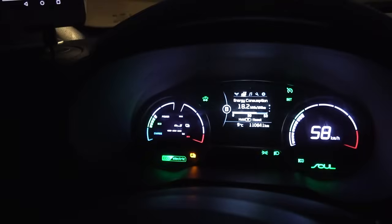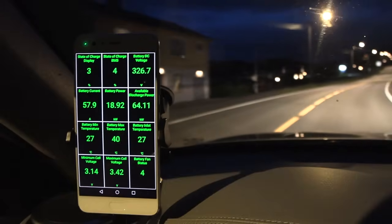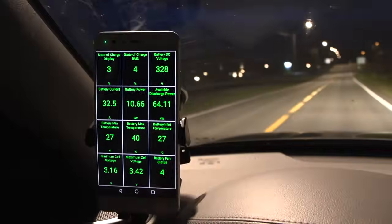Don't die now. I'm in turtle mode. What the heck is going on here? Come on, don't die now. 3% left. Oh no, come on. Can the hill stop? It's still uphill, 2.5%.